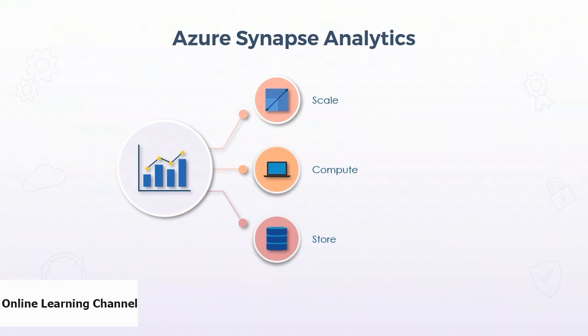So Synapse SQL leverages a scale-out architecture to distribute computational processing and data across multiple nodes. Compute is separate from storage, which enables you to scale compute, again, independently of the data in your system. For dedicated SQL pool, the unit of scale is an abstraction of compute power and is also known as a data warehouse unit. For serverless SQL pool, since it's serverless, scaling is done automatically to accommodate query resource requirements.